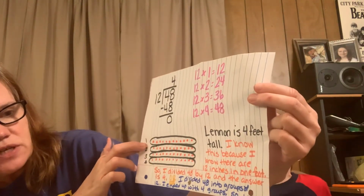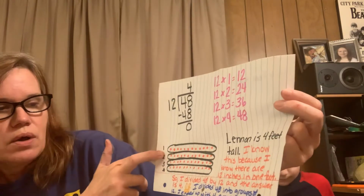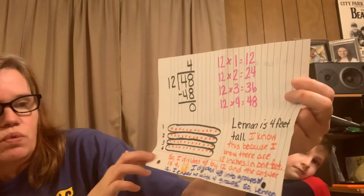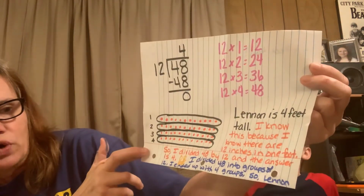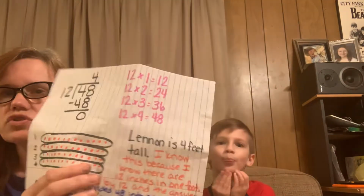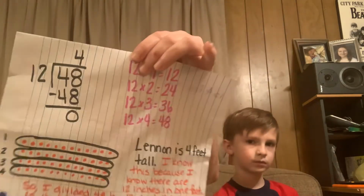I know this because I know there are 12 inches in 1 foot, so I divided 48 by 12, and the answer is 4. Or if you did your array here, you could have said I divided 48 into groups of 12, and I ended up with 4 groups. So Lennon is 4 feet tall. I know my answer there looked a little long, but that was because I explained it using the different methods. So whichever way you did it, we read, drew, and wrote. All right? So, good job on that, guys. Very good.